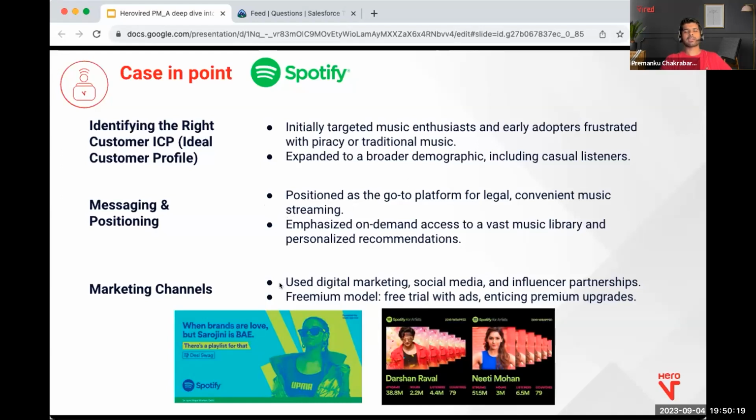From a marketing perspective, I think all of us are aware of some parts of the marketing that they do. They market on social media, Instagram, Facebook, Google Ads. They also do a lot of influencer partnerships. You can see some of the ads that they've created for India. In India, they bring in influencers like Darshan Raval and Neeti Mohan, who have a lot of followers when it comes to music, and really bring them in to get more audience into the product.